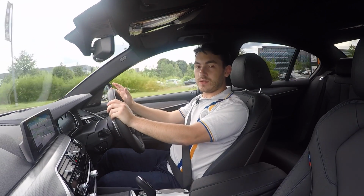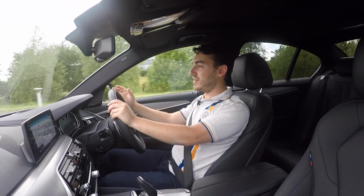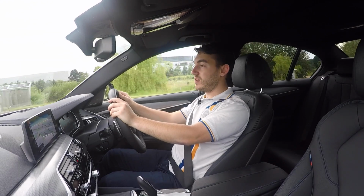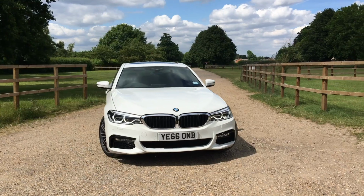The trouble is the 5 Series has been under an increasing amount of fire from the likes of Jaguar, Mercedes and Audi, all producing some really stunning products. So the next 5 Series really needs to knock it out of the park. This is the all-new incarnation and it has some big shoes to fill.